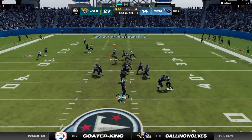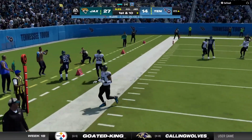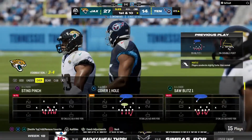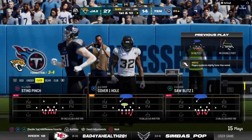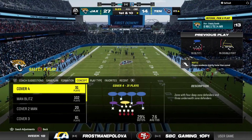Play action now. Levis. The Cockrell holds it in left side. And he'll cross over out of bounds right at the 25. It's a pickup of 12. Second play in a row with a 12-yard gain. Good yardage on the completion there.